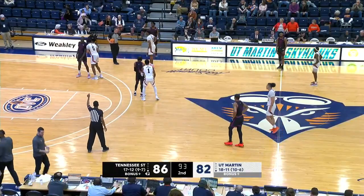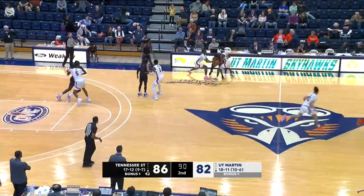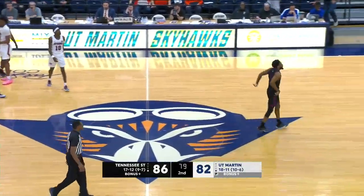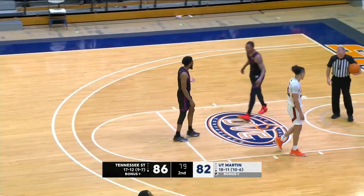Both teams have a timeout. Tennessee State can burn one here if they need it. Jump ball? They call a jump, they call a foul. No, they call a foul. It's 2 free throws. That's going to be 2 free throws. Boyd is the one, I believe, who is heading to the line here.